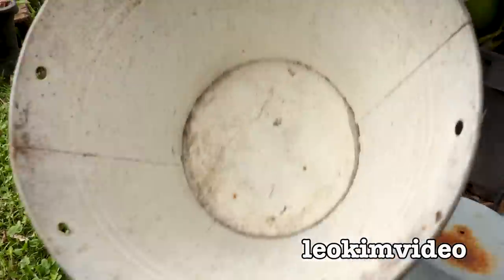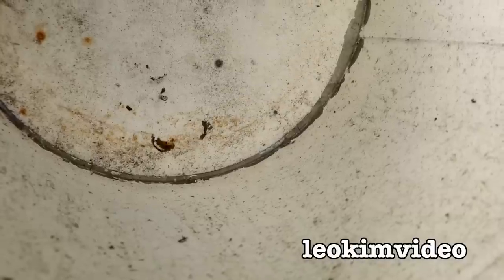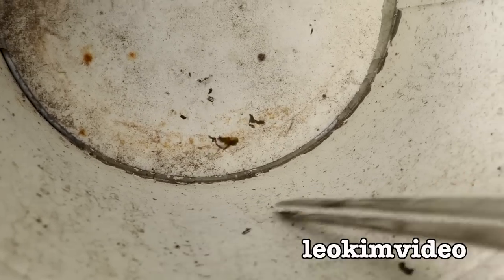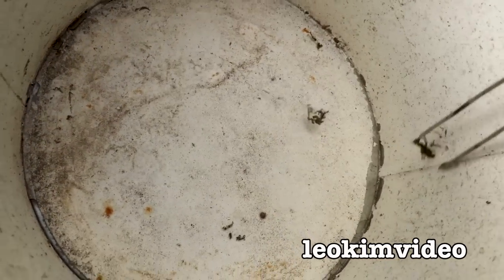Let's see what's going on here. I can see web here. Sorry for the puppy dog noise. I can see web here, but I can't see a spider going on, unless you can see something scampering for its life. I think it's all historical spider web.